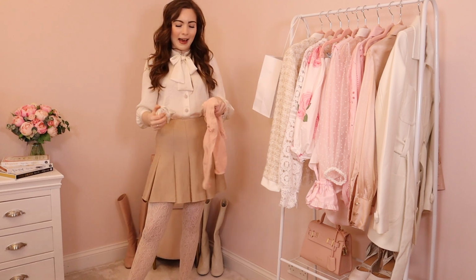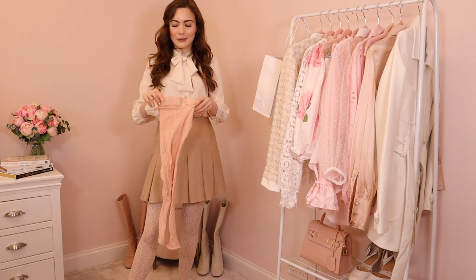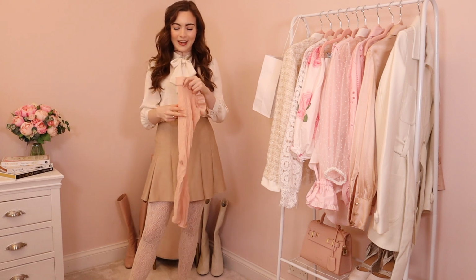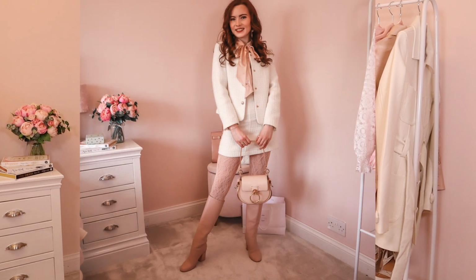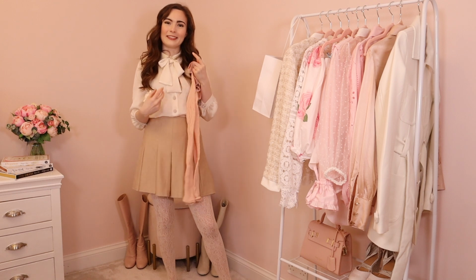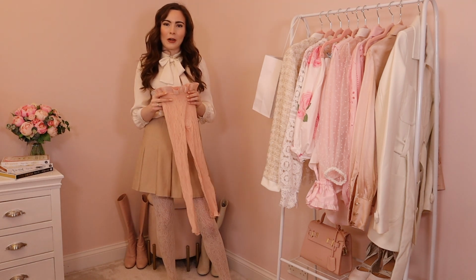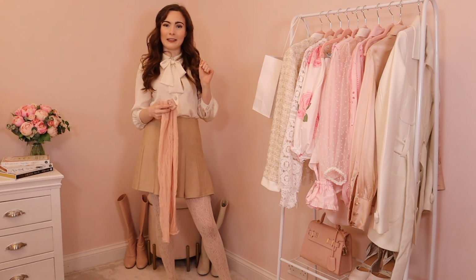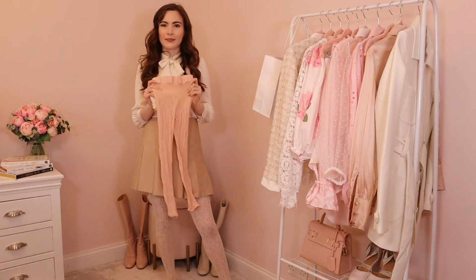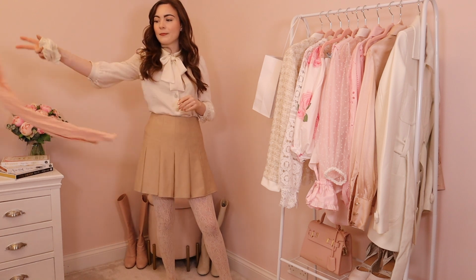If you are super out there, I also have these ones which are also from Wolford. They're in this kind of nude pink colour that I have styled on my Instagram. I love these. They go so lovely with my silk blouses, all white outfits, or just a touch of pink. They go really well with my Chloe bag. Yeah, so these are a new obsession for me.